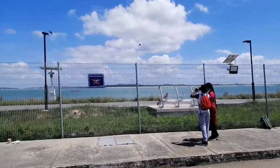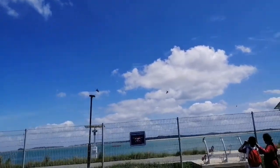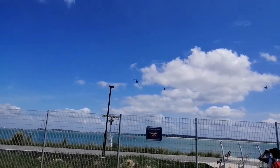All three aircraft together such that they come to the same point at the same time. That is an amazing maneuver.